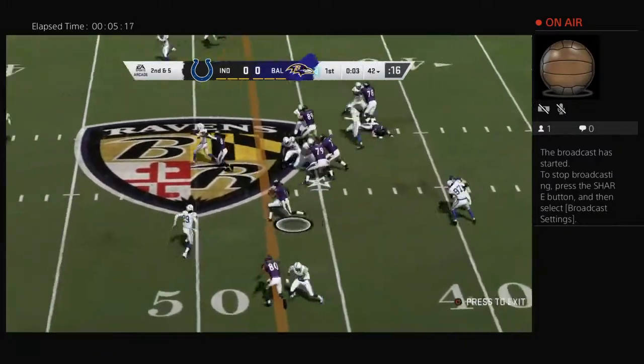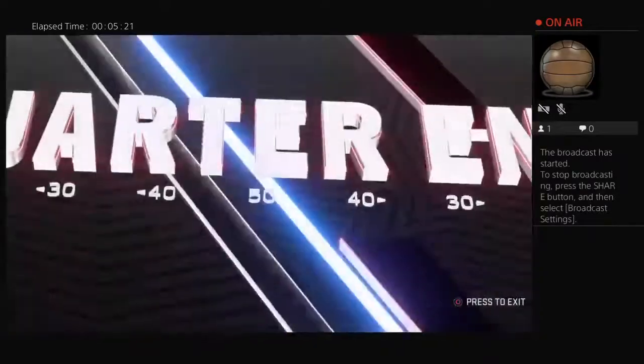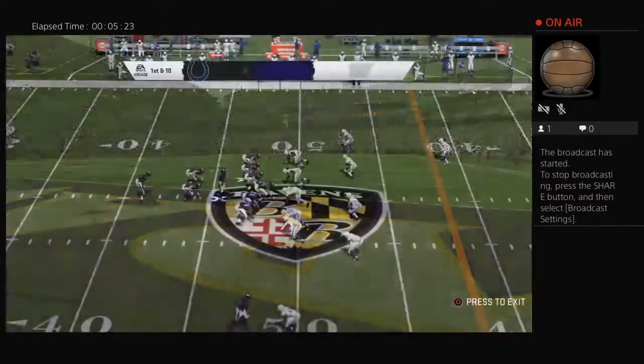Jackson going to give this one to Edwards. And he'll get it out a couple yards shy of midfield at the 48. We're scoreless after 1.